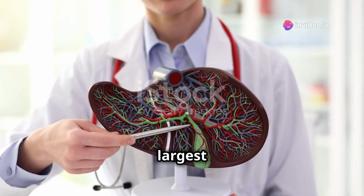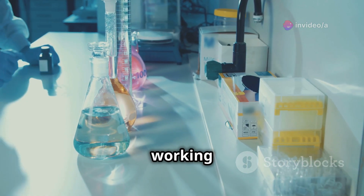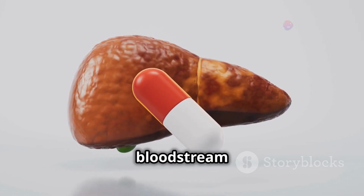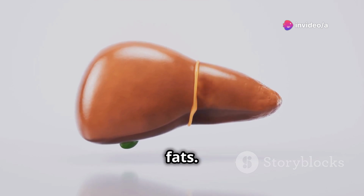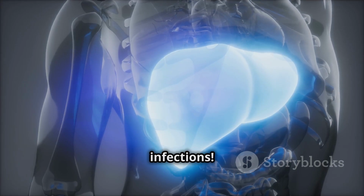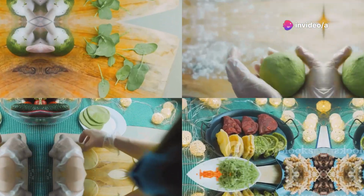Your liver is the largest internal organ in your body. It performs over 500 vital functions. It's like a complex chemical factory working non-stop. One of its main jobs is to filter your blood. It removes toxins and waste products, keeping your bloodstream clean. Your liver also produces bile, which helps digest fats. Additionally, it stores energy, makes proteins, and regulates hormones. It even plays a role in fighting infections. With so many crucial tasks, it's no wonder that taking care of your liver is essential for overall health.